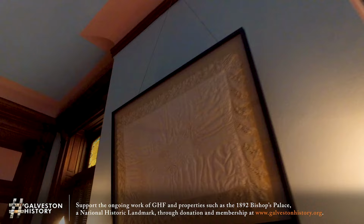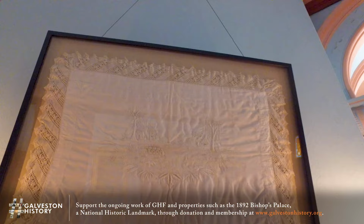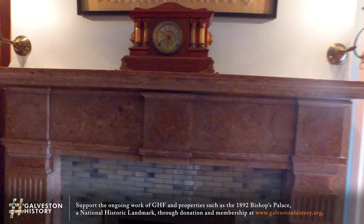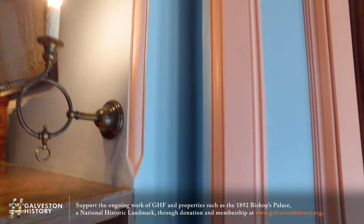And if you get into looking at the details here, all of the mantles match the wall color. So after we started putting the walls back to their original colors, everything started to make sense at the house. The walls are blue, the fireplace is blue. If the walls are a golden color, the fireplace tiles are a golden color.